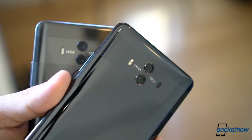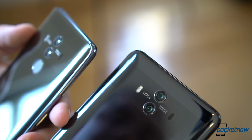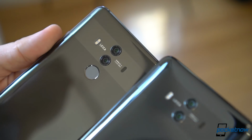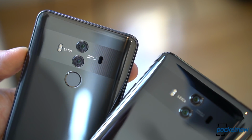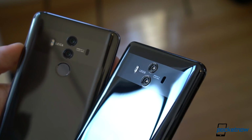And for the cherry topper, both cameras on the Mate 10 and Mate 10 Pro are still tuned by Leica, so we have very high expectations. Each camera lens is now of f1.6 aperture. Yes, even the secondary one. And we have 12 megapixels in RGB and 20 megapixels in monochrome, with an 8 megapixel selfie shooter at f2 aperture.